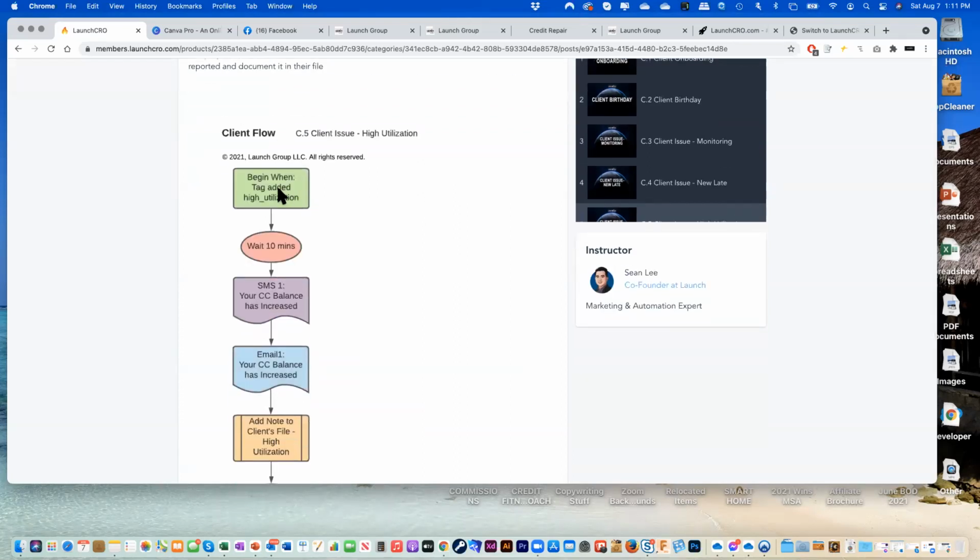So what this does is, if you add a tag to that person's contact information in the system, and you add the tag high utilization, the next thing it's going to do is wait 10 minutes in case you did that by mistake. You have time to go fix it before it starts.